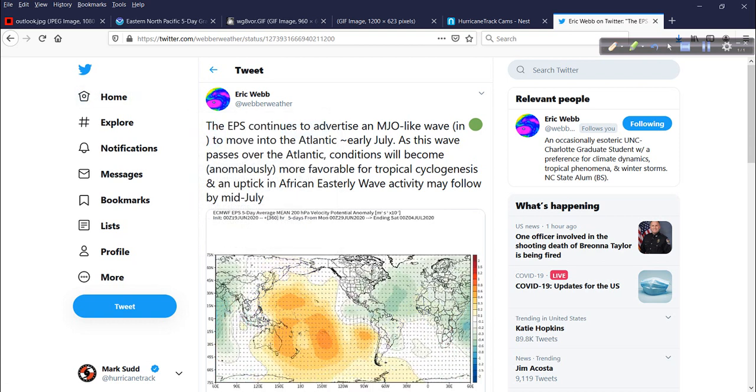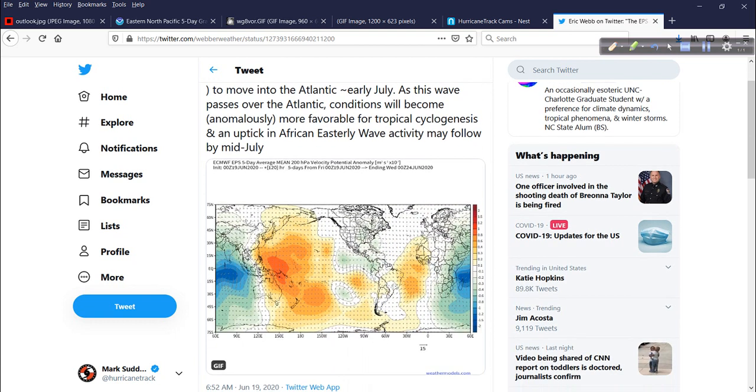The EPS, which is the Ensemble Prediction System, continues to advertise an MJO-like wave. It's kind of like the Madden-Julian oscillation. It's similar to that. That's what he's saying. To move into the Atlantic around early July, as this wave passes over the Atlantic, conditions will become anomalously more favorable for tropical cyclogenesis, and eventually an uptick in African easterly waves will follow.